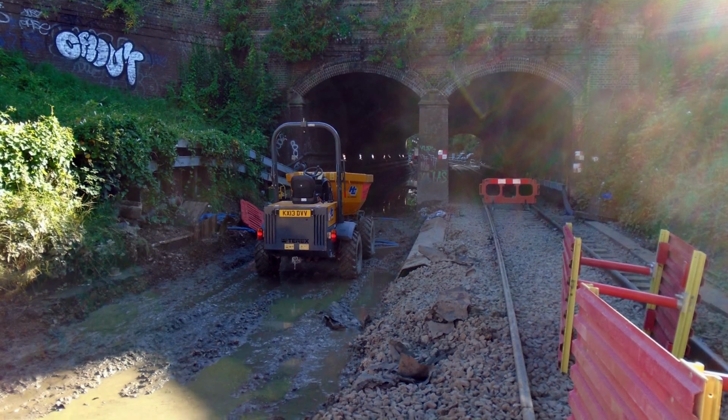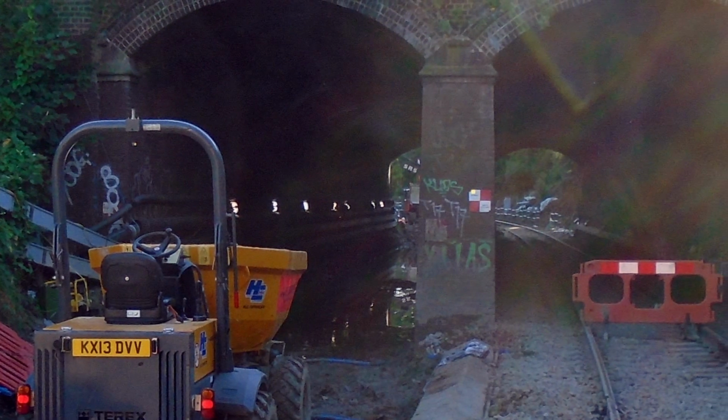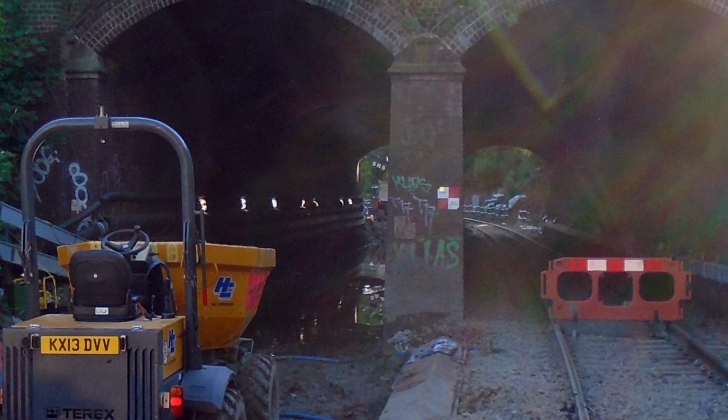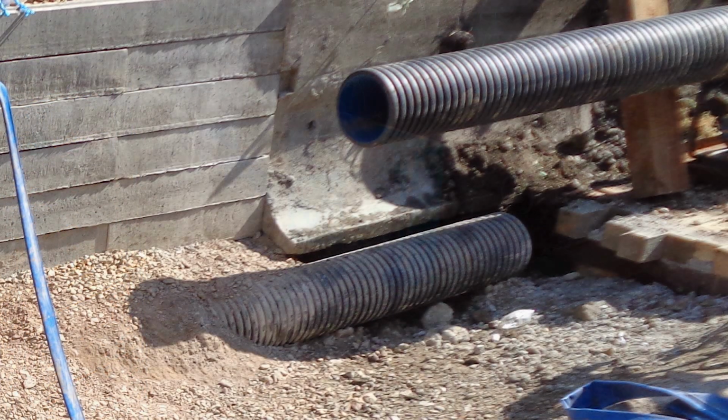The existing track and ballast was removed before excavating 1.7 meter deep trenches through both tunnels to allow a comprehensive pipe and manhole system to be installed to capture, control and manage the water to the well.